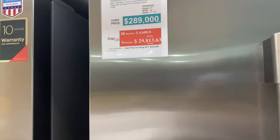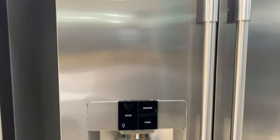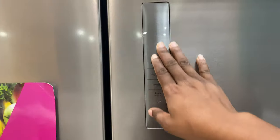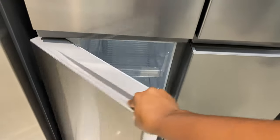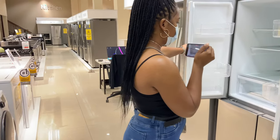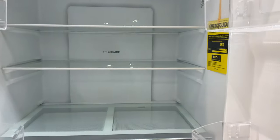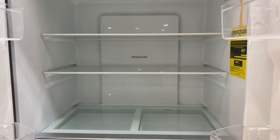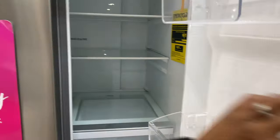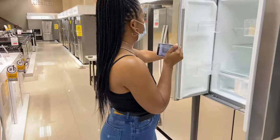I have these fridges for $289,000, Samsung brand. Well, Frigidaire. And they have some other ones. These are like touch and open up both sides. I would have really loved a fridge this size, because the issue that I have now is that I don't think I have enough space in the fridge that we have now. This is $189,000 plus GCT.